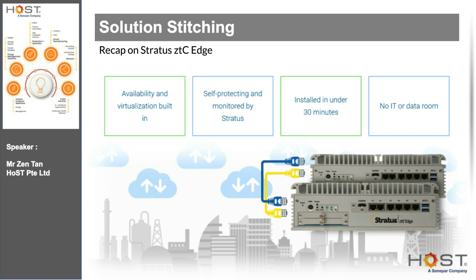So what you heard from the previous 2 presenters are solutions from Stratus using ZTC Edge and Rockwell's Team Manager solution. I will do some recap on the key points of the solution and how you can use this in the plant, and for SIs, how you can propose this as a complete fault-tolerant solution to your customers.